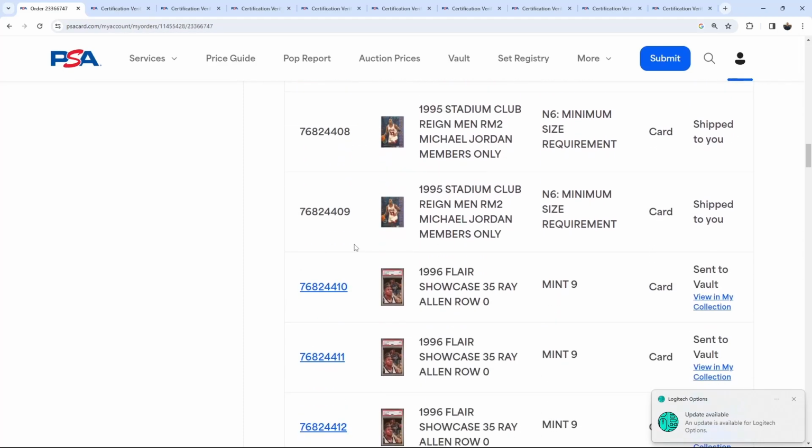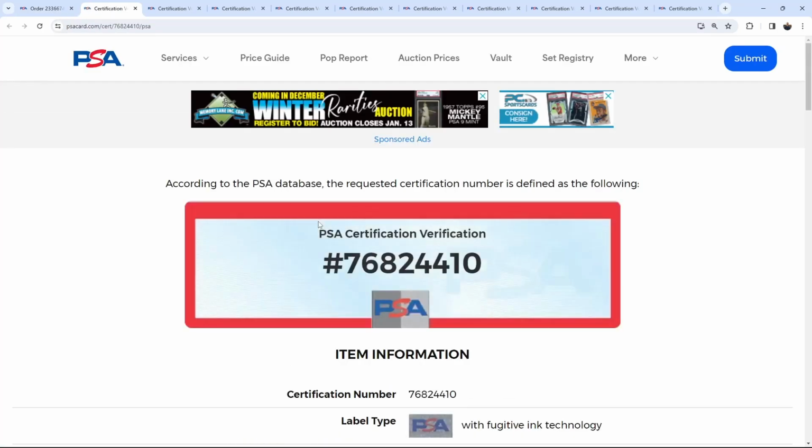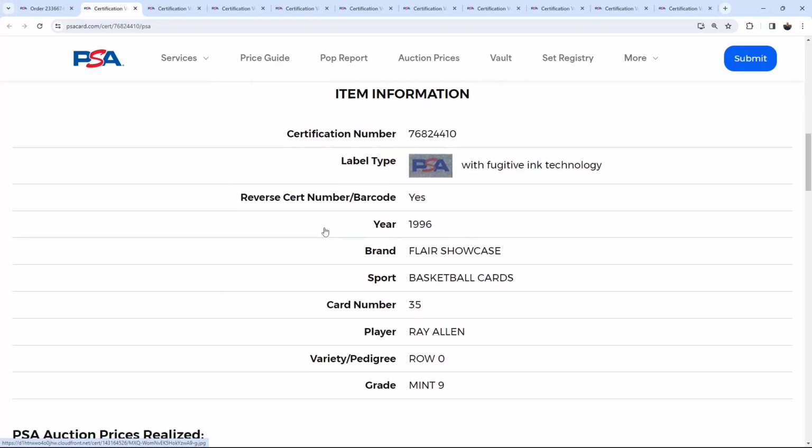Apologies, but we're right back at it. Ray Allen, I'm not buying a whole lot of his stuff, but his kind of rare rookies I will buy. So I was picking these up for 50, 60 bucks raw. 9s go for about 100 to 150. So I did okay here.